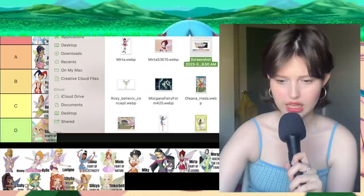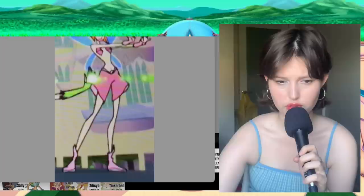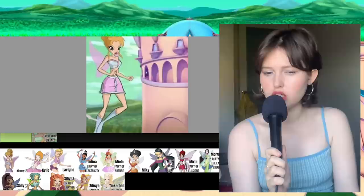I don't remember the girl, but obviously I found some images. It's a cute outfit. It's hard to figure out what it even looks like, because I did not find a lot of compelling images in terms of being able to see exactly what's going on. I really like the color palette. I think that they nailed it with that. But it's a little bit basic and not as interesting as the other outfits that are in A tier. So I'm going to put her in B.